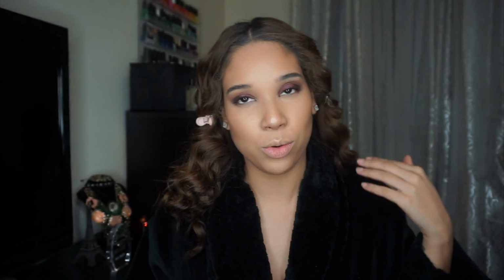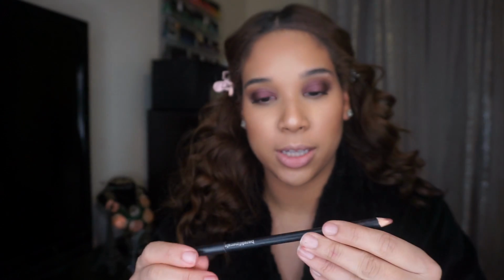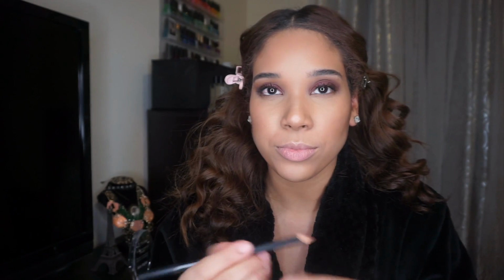Okay, now for the lips, we're gonna do a nude lip. If you want, you can do a bold lip like that berry lip. It would probably look gorgeous with this, but I'm just gonna keep it nude. I'm gonna use this Gen Nude lip liner from Bare Minerals in the color Attitude. And I really love this color. It's just a nice brown, and it really melts into the nude colors that you use.